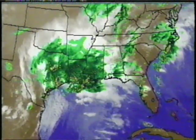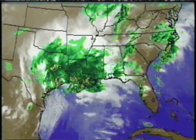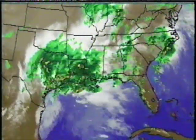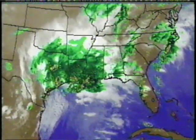We see very widespread rain here. We've already run into flooding problems in much of Louisiana, into Texas. Harris County reports of some of the roads nearly impassable there because of all of the rain, and it's very slowly going to be inching off towards the east.